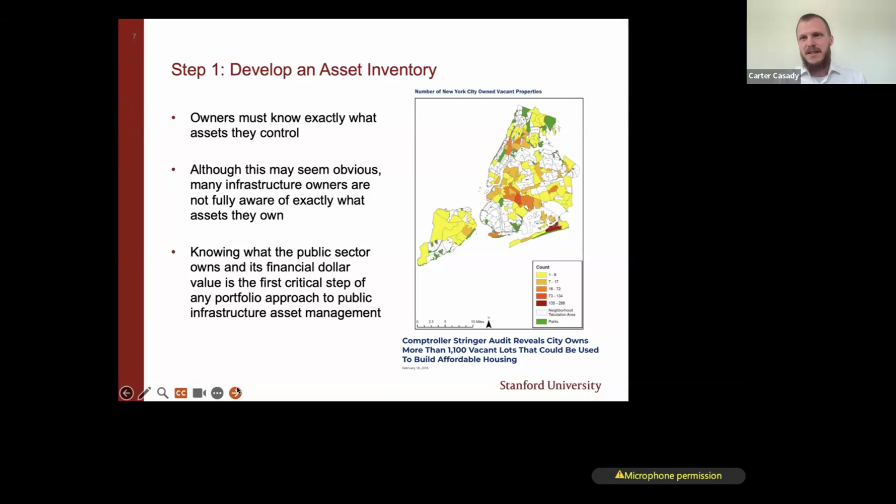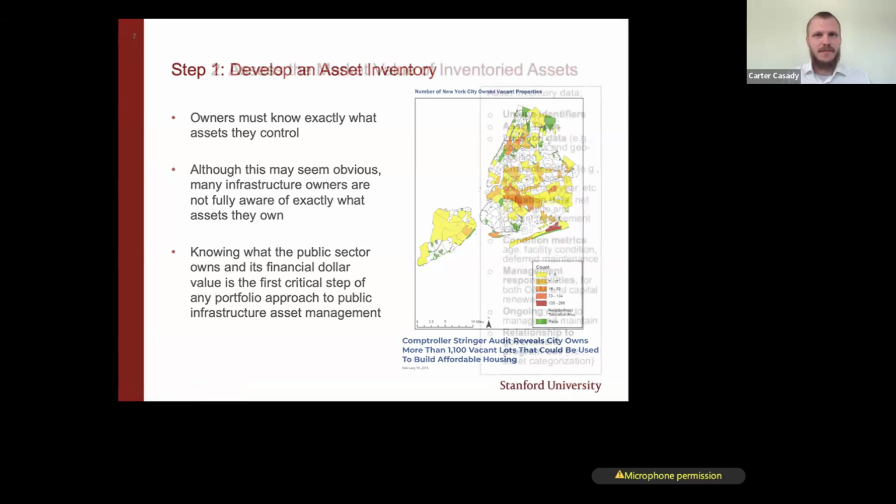So this was a very valuable exercise for them in the sense that they unearthed a number of strategic properties and locations and lots that could be utilized for future development. And all that was just the byproduct of doing an audit and trying to understand exactly what was in their inventory. So this is, again, step number one: developing an asset inventory is critical.